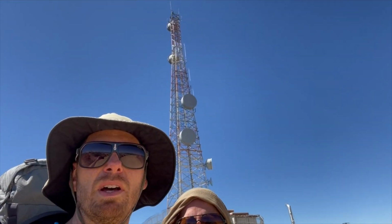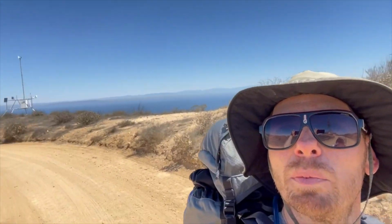All right, we haven't seen a mile marker in a little bit. We might be at mile 4, might be at 5, but we're by some big radio tower and you can hear some noise. They're drilling new telephone pole posts. Also, a couple of weather stations up here.